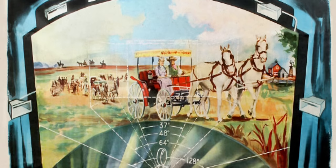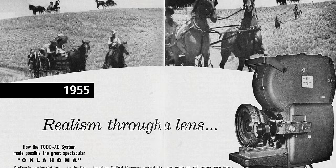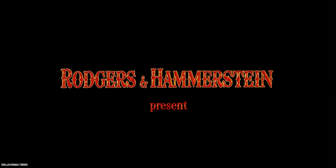But this was also the perfect time to introduce something that didn't even use 35mm. In the early 1950s, producer Mike Todd created TOD-AO. TOD-AO was a new widescreen film format which fully introduced 70mm movies to the world with its first film, Oklahoma, in 1955.